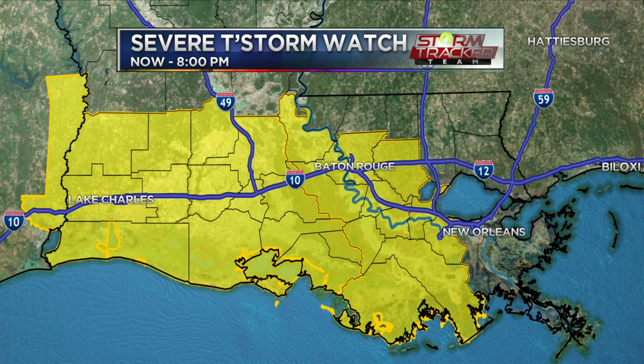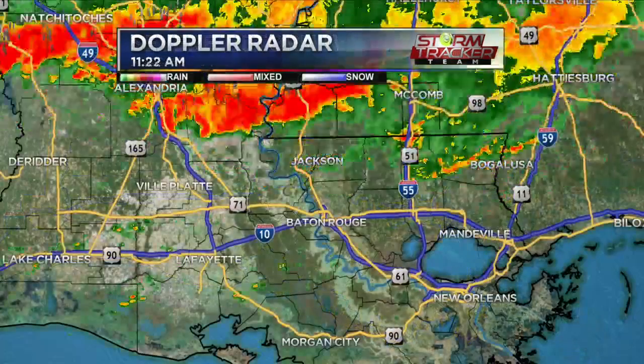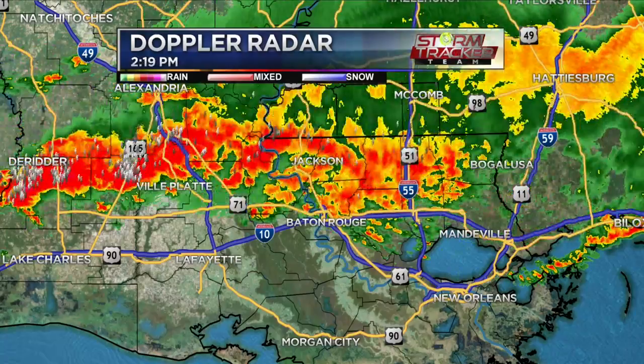Again, that is the area of concern just because the ingredients are there for some very strong thunderstorms this afternoon as that cold front starts to slide through. Now, luckily for us, it looks like that cold front should be pushing through just around midnight or slightly after, and that's when we'll quiet things down and cool things off.